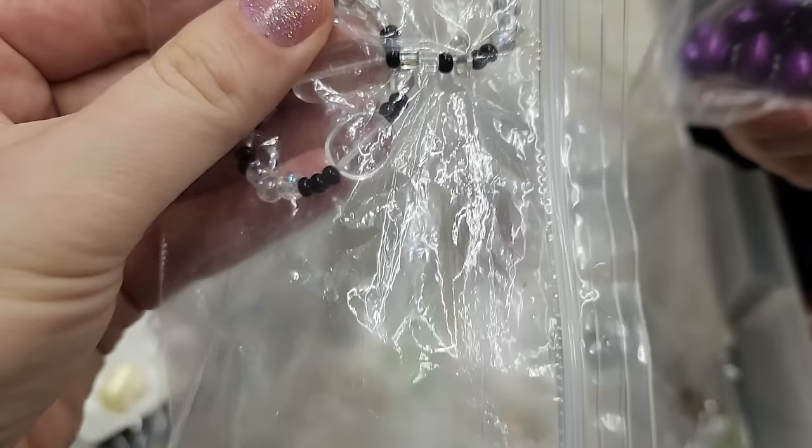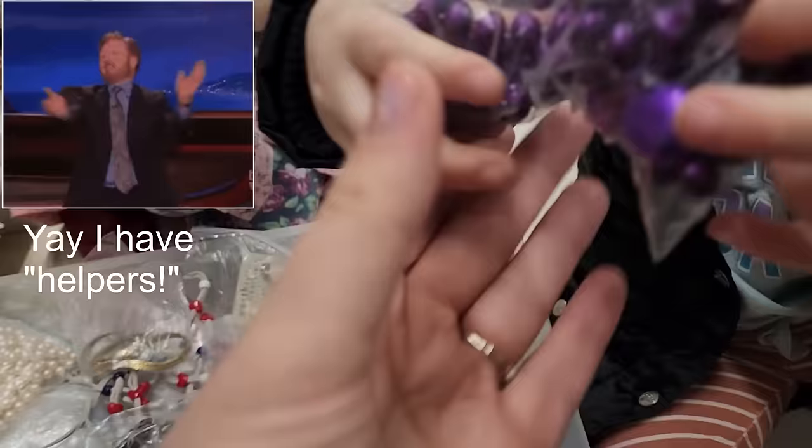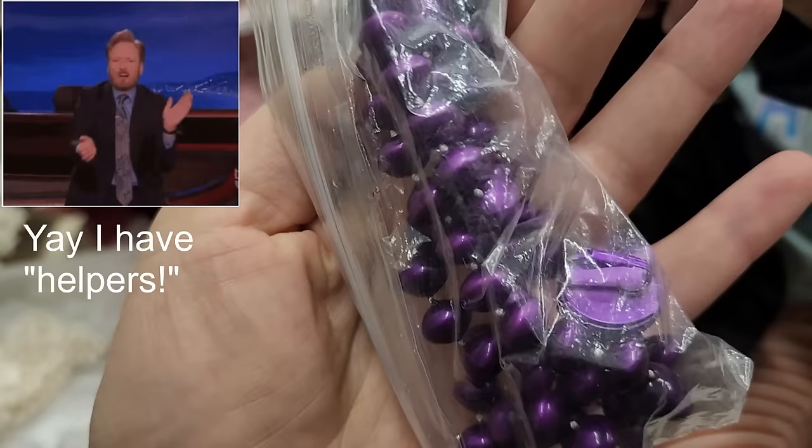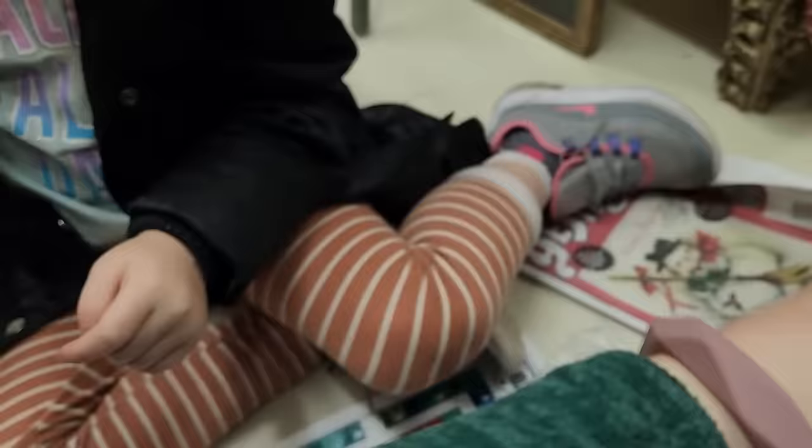This one looks very Alexis Kirk. I actually do really like this, and it comes with clip-on earrings. This one will be a maybe, okay? We'll put that in our maybe. And then, let's see, here's some big purple clip-ons.